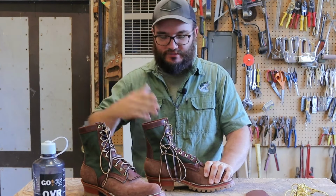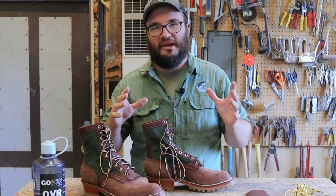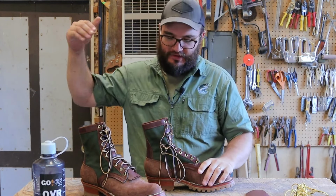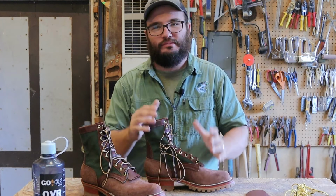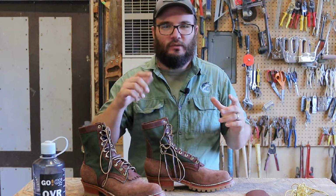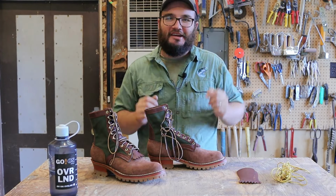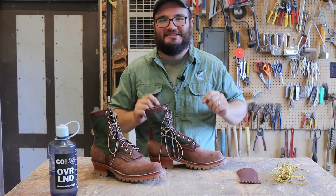And then I always am a proponent of boot trees. Make sure and watch my boot tree video if you want more information on why that would be good. If you got a lot of moisture in there, why not throw some boot trees in at night, and it'll keep the shape. Again, watch that video and we'll talk more about that. At any rate, guys, let's get out there, let's hit the trails and put these things to some work.